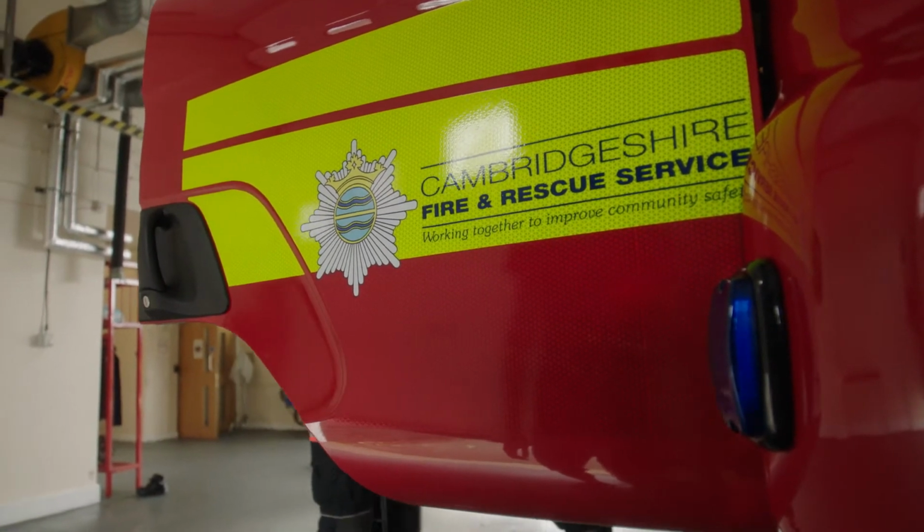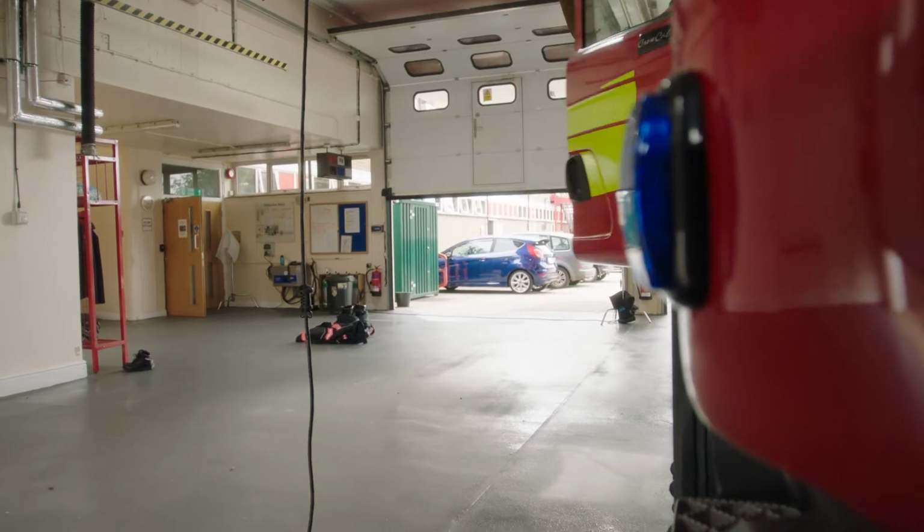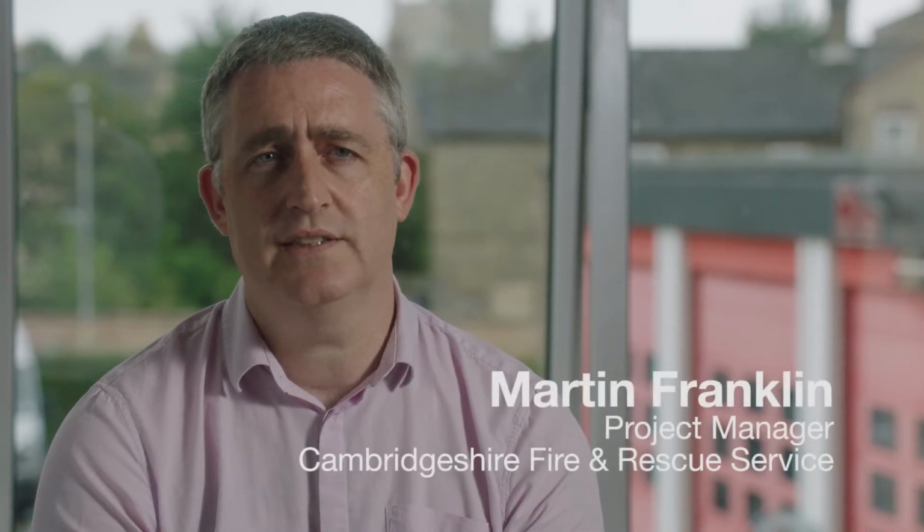Cambridgeshire Fire and Rescue is an emergency service here in the UK. I'm the project manager for the STEP development here in Cambridgeshire Fire and Rescue. STEP stands for Service Transformation and Efficiency Programme.